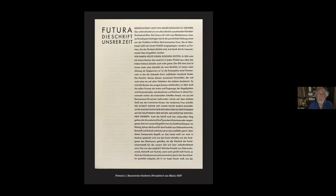In terms of etiology, the most famous specimen is the Futura one from Bauer, with a text by Paul Renner, which a couple of months ago, with the help of Dan Reynolds and another friend, we did a sort of machine translation of it and put it up on my website if you want to see what he actually says in the German, because what he says in the English is not identical in the English specimens.